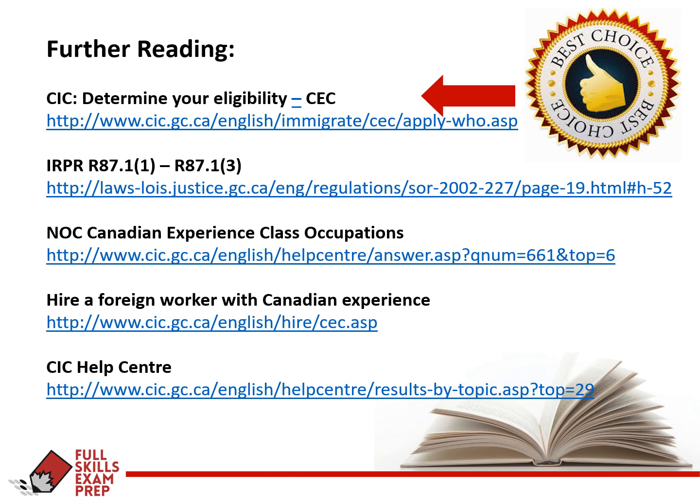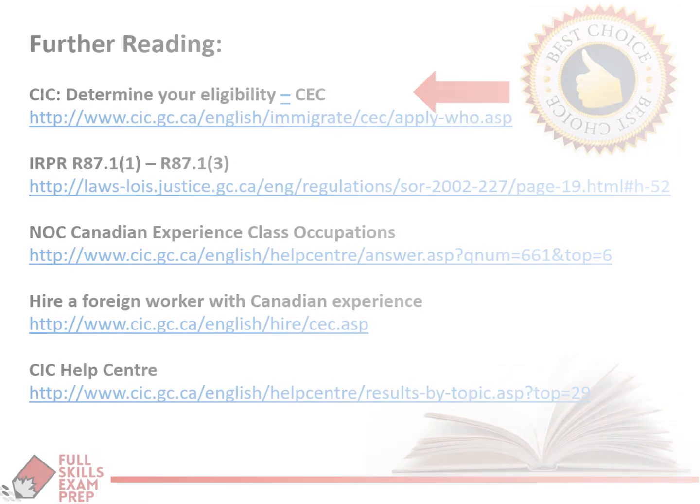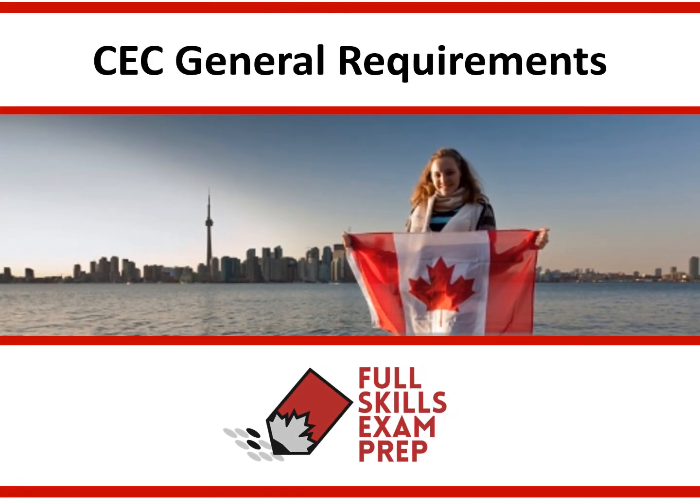You have the Hire a Foreign Worker with Canadian Experience link over here. These ones are always good because you can really see the information from the perspective of a company that's hiring somebody. And of course, the Help Center. That's basically questions and answers, so it's a really great tool to help you understand this topic as well. So let's take a look at those general requirements of this stream. Now this is going to be a pretty thorough lesson, and again, it's going to bring you one step closer to passing the Full Skills Exam.